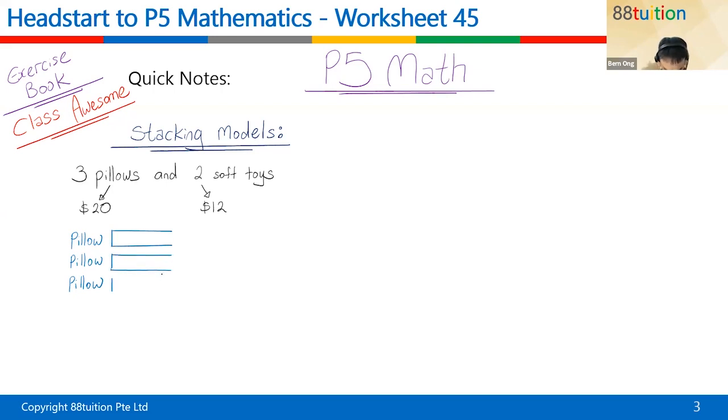So I'm doing something called stacking. Can you see? I'm stacking it on top of each other. Children, my advice is you can draw with me, no problem, but listen also. This question is very simple. You have seen this so many times in primary 4. It's not a difficult question yet. Don't worry. So pillow, pillow, pillow, and soft toy, soft toy.